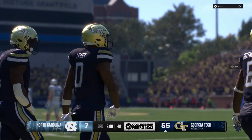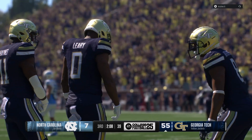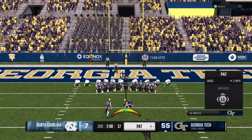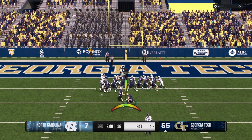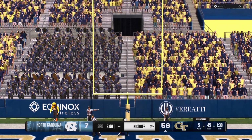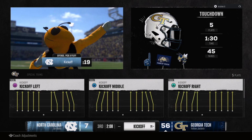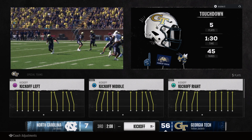On the try. And the extra point just tacks a little bit more onto this huge lead. A very efficient 5-play scoring drive.